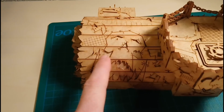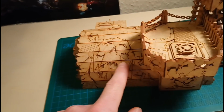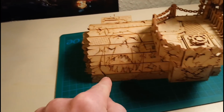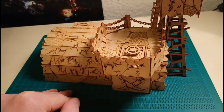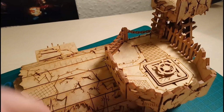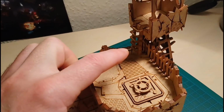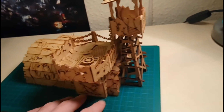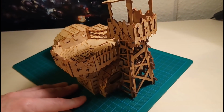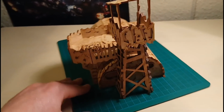As you can see, the detail on this thing is incredible. I love all the sort of glyphs and artwork they've got carved into the sides. The battle damage you can see, and even the sort of 3D texture to the hatch here. We've got the ladder going up to the Watchtower. Now I haven't glued the Watchtower to this yet, just so I can detach it for ease of painting and stuff.